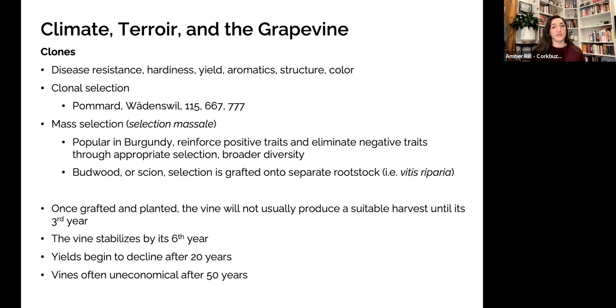A lot of clones that are really well known throughout the world, especially for Pinot Noir, are Pommard, Wadenswil, and the Dijon clones, 114, 113, 115, 667, 777. They always call it 777 if you ever see it. And these clones tend to be early ripening, which is really great for cooler climates like Burgundy, Dijon, where they were propagated and then spread throughout the world, especially places like California and Oregon. But these early ripening Dijon clones might not be great for warmer regions, right?